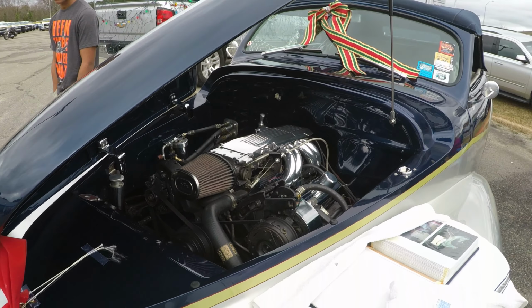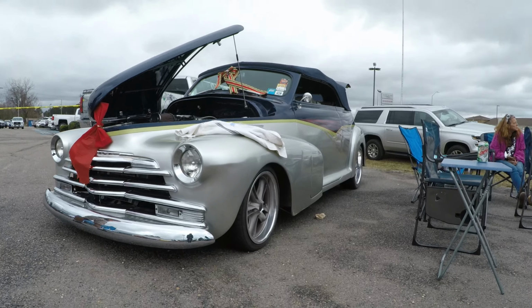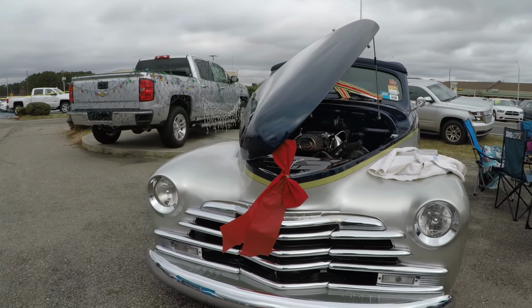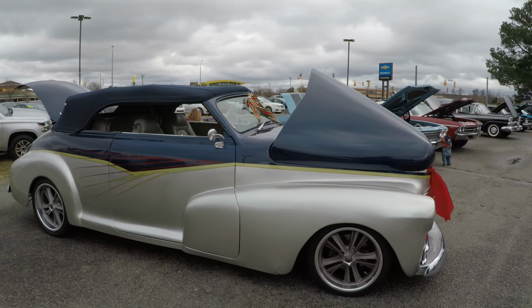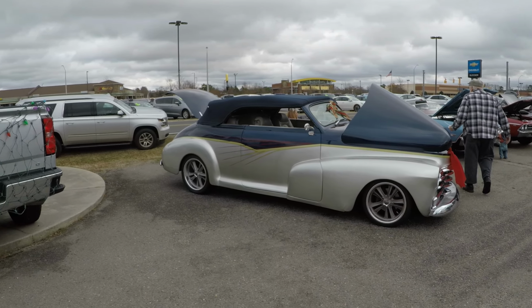Tune port injection under the hood. And guys, look at the stance. Oh my gosh. Look at that. That is so dope. That is sweet. Sweet, sweet, sweet. They need to put some Brembo brakes on there or something. Give us some nice looking calipers.